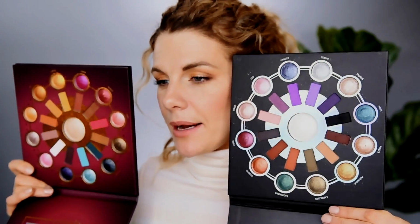Let's start off with the Zodiac palettes. These are definitely big and bulky palettes. If you are not into big, kind of obnoxiously large and not very efficiently packaged eyeshadow palettes, you probably will be annoyed by the shape and size of these. I personally think they're cute and the size doesn't bother me, but the performance of these actual shadows is amazing. I love the color selection here. I'm going to show you these two side by side just so you can get a feel for the difference.